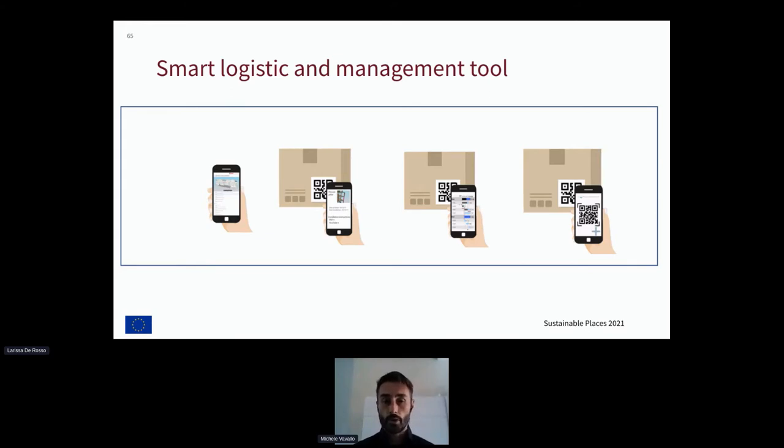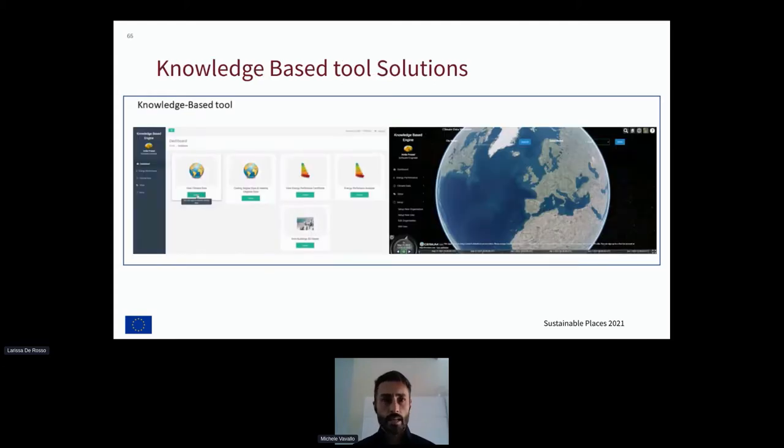Next slide instead is related to the knowledge-based tool solution. This is actually the one related to the GIS system we have seen in the beginning. This tool has been created by another partner, Manchester University in the UK. And automatically this tool supports the platform, getting geographical and geolocalization information related to the weather and heating, cooling, degree days, and minimum, maximum, average. All the information that I use for the estimation of the energy behavior of the building.